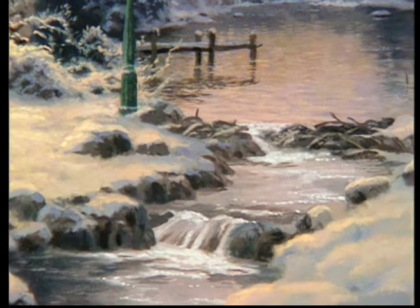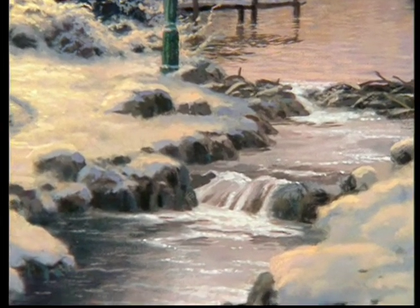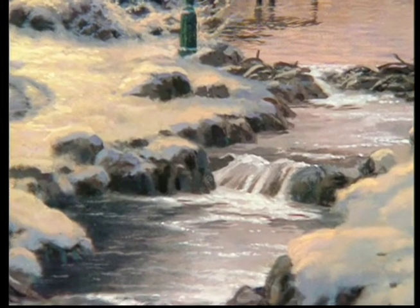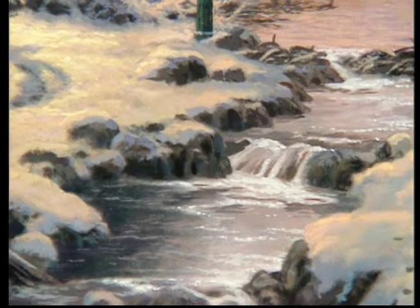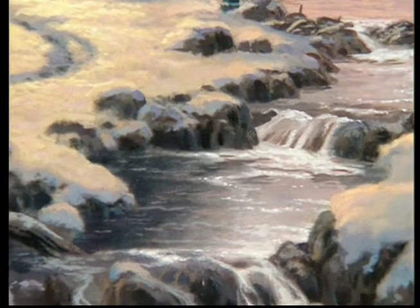The little stream that flows from the pond has a sense of activity as the water just gently flows over the stones. You see the light reflecting on the foamy bubbles that gather at the edge of each stone. And again, that suggests the glow that comes from the cabin.